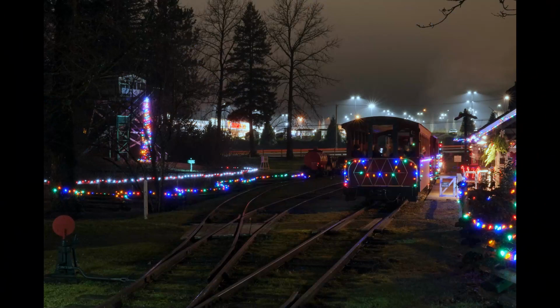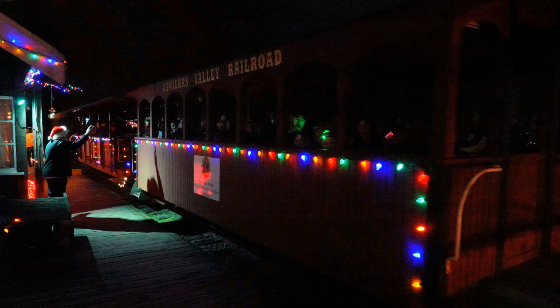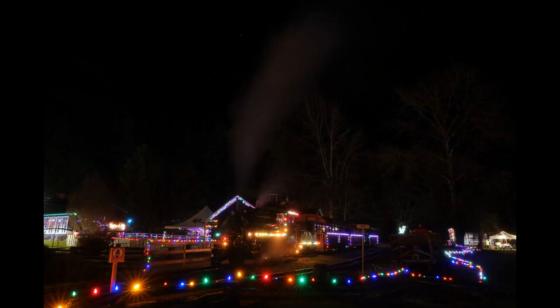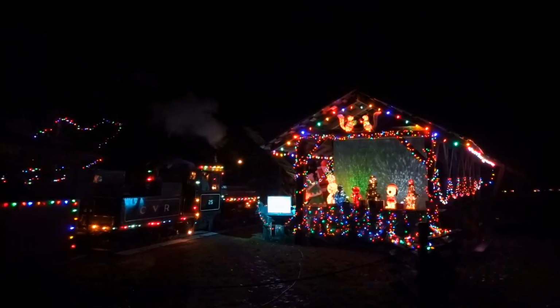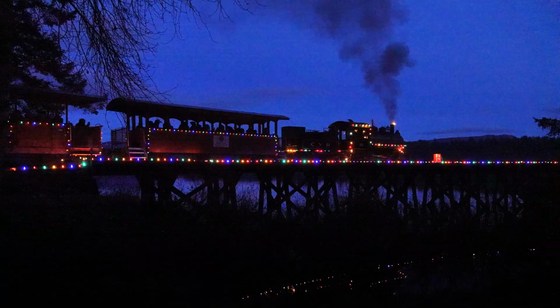The Christmas Express was a special holiday experience done in 16 evenings during December 2023. The decorated and lit up train took passengers on a trip on the Cowichan Valley Railway. This is at the BC Forest Discovery Center in North Cowichan on Vancouver Island.